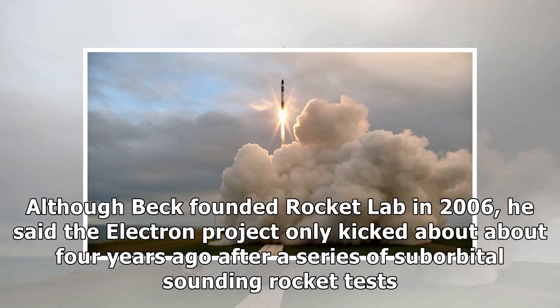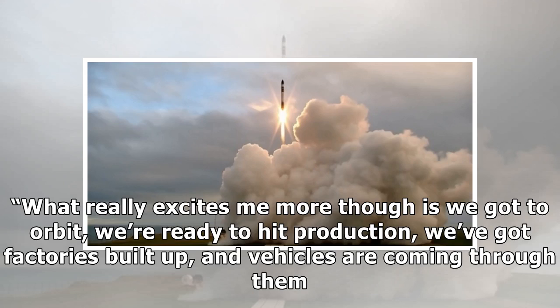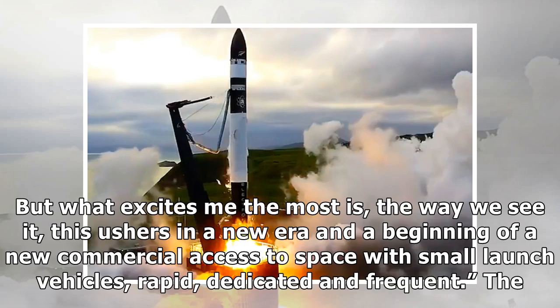Although Beck founded Rocket Lab in 2006, he said the Electron project only kicked off about 4 years ago after a series of suborbital sounding rocket tests. "That's a short time to go from nothing to orbit," he said. "What really excites me more though is we got to orbit, we're ready to hit production, we've got factories built up, and vehicles are coming through them. But what excites me the most is, the way we see it, this ushers in a new era and a beginning of a new commercial access to space with small launch vehicles, rapid, dedicated and frequent."